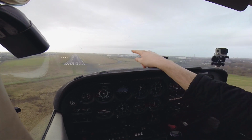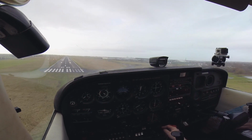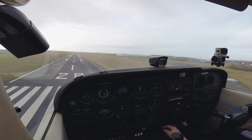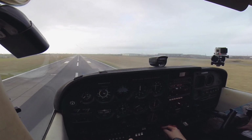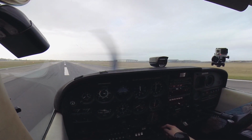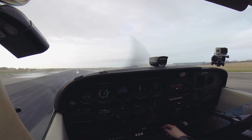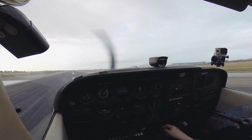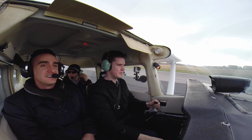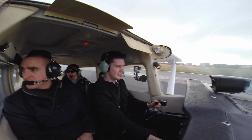Okay, my aiming point is next to the PAPI. The white box? Yeah. A little bit fast. Good. Bumpy. Nice bump then. Bumped it. Don't mind, got it down. 50 meters of mistake. Too much. Sorry.